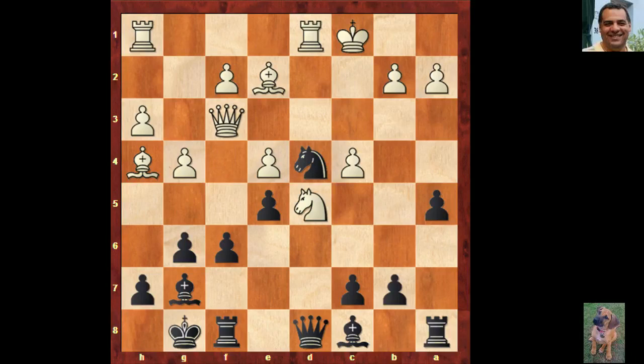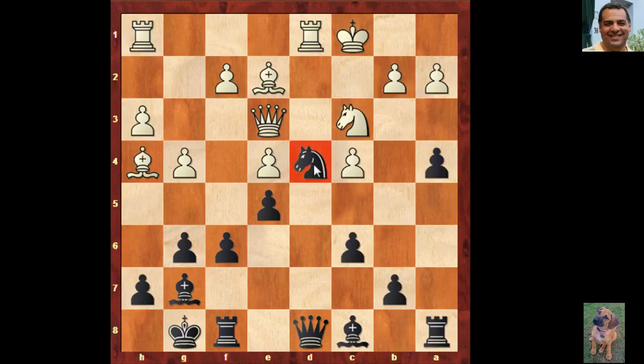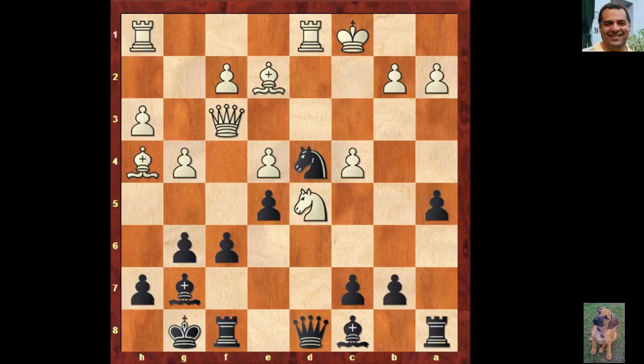If white tries to, say, just protect the bishop with queen e3, this isn't good. c6, here a4, and we've got a beautiful knight, and we've got this raging attack potentially with ideas like this. So Simon Williams didn't want this position. He played actually rook takes d4.